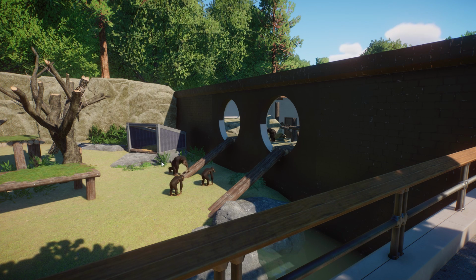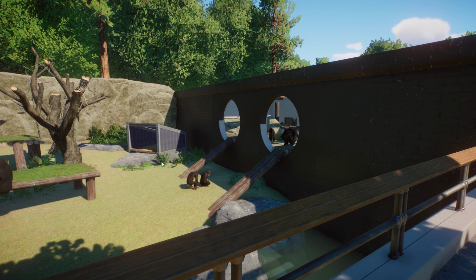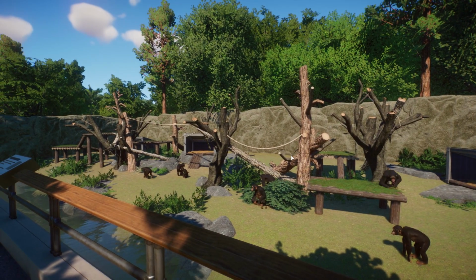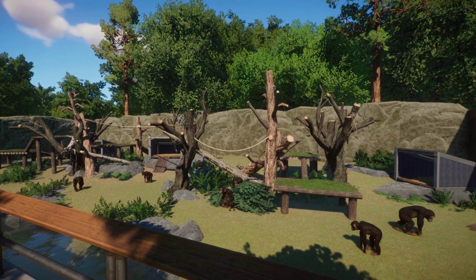So for the collaboration I have going on together with Jure, and another collaboration with Paulsley, these Sandbox zoos, you can just do whatever you want. It really feels good. You can just create things like this, and you don't have to think about keepers being able to get into this habitat.